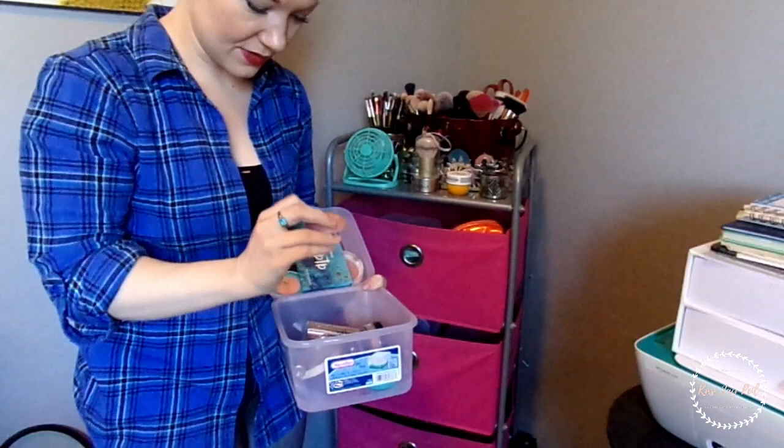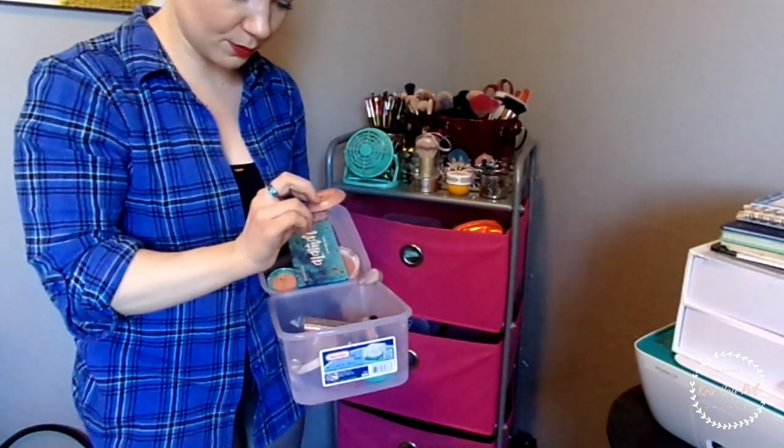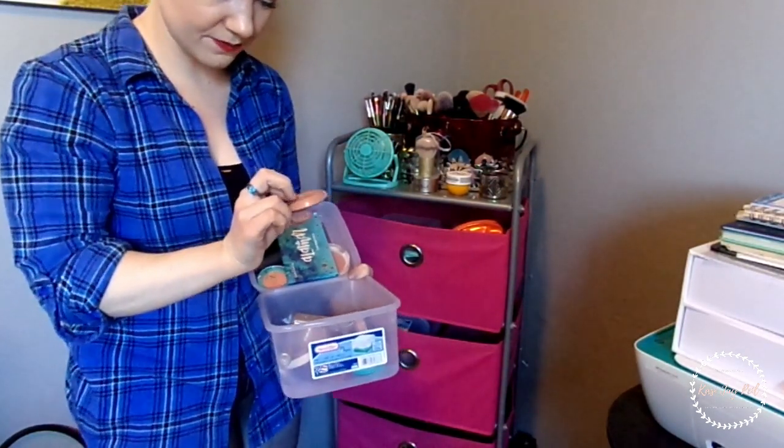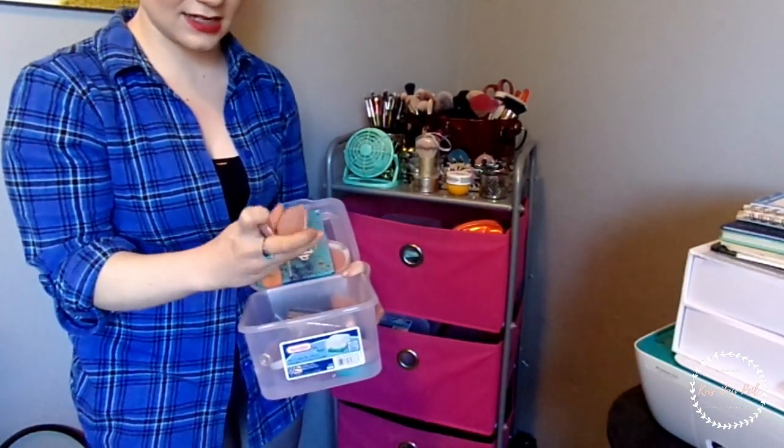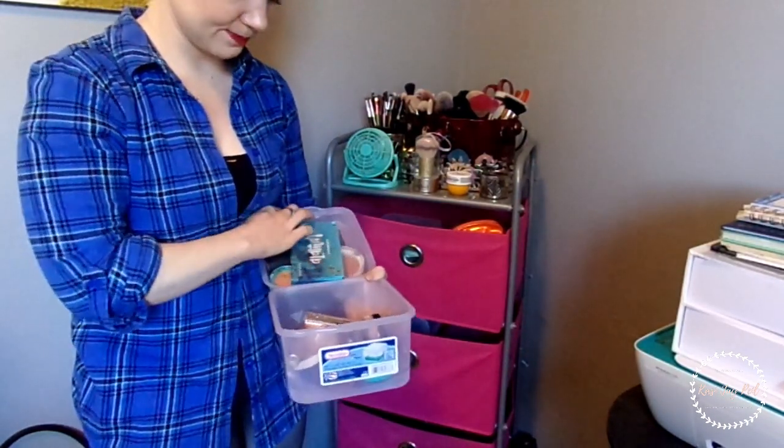Then on to highlighters. Let's see. This is a highlight by Ivy? I don't know. It's just a simple little highlight. It's in the shade Private Jet, and I just don't remember if I liked it or not, and it's new, and it's cute, and it collapses. It's asking me to remember if it's good or not.